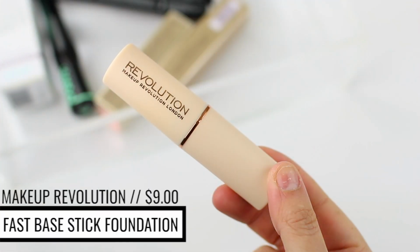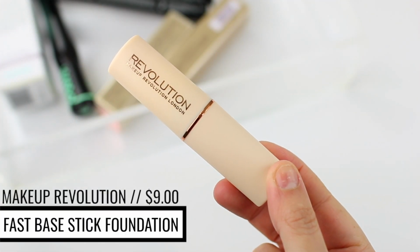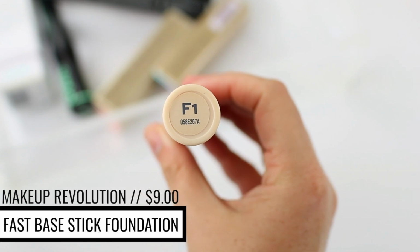But I grabbed the Makeup Revolution Fast Base Stick Foundation, and I got the shade F1, which is definitely going to be too light for me.